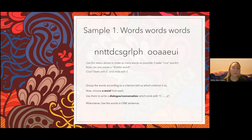But I can imagine 14 letters, you would have many of them on the board. It's possible, since we have all the vowels and T, H, S and C here, the typical words, things you need. The only thing is I don't have the W, which makes life a little hard, but still, choose a word from each and then ask them to use them in a dialogue or a conversation.